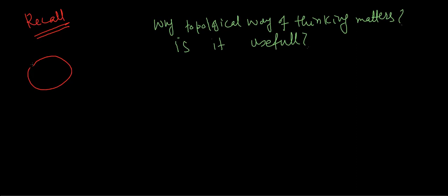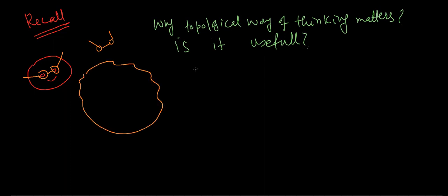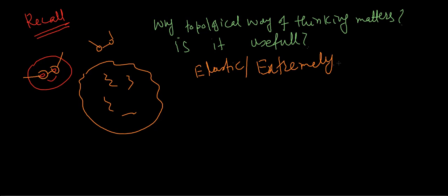So imagine this is you, and imagine these are the topological goggles. What happens is that as soon as you put on these topological goggles, everything that you see around yourself becomes extremely flexible. All of the objects in your sight become elastic, extremely flexible, that you can stretch or shrink or fold as much as you like.